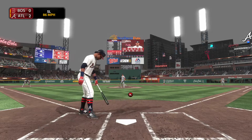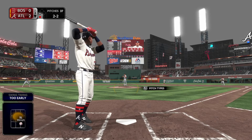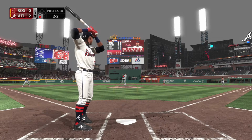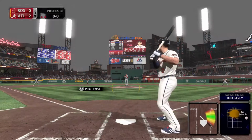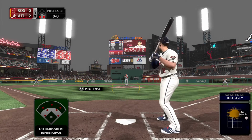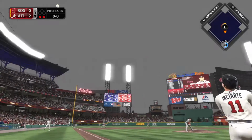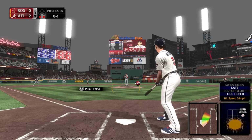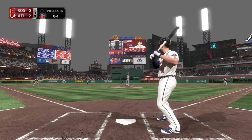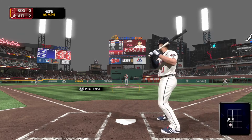Two and two. Got him swinging. Chased it well out of the zone, and there are two gone. Striding in, Ender Inciarte. So far, 0 for 1 with a flyout. Here comes the first pitch. Fouled off. Strike two on a pitch that catches the outside corner.